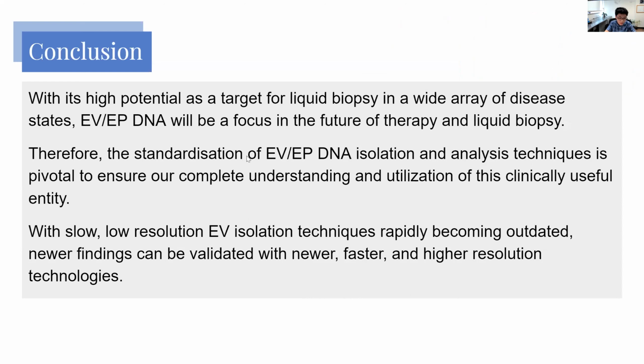With its high potential as a target for liquid biopsy in a wide array of disease states, EV/EP-DNA will be a focus in the future of therapy and liquid biopsy. Therefore, the standardization of EV/EP-DNA isolation and analysis techniques is pivotal to ensure our complete understanding and utilization of this clinically useful entity. With slow, low-resolution EV isolation techniques rapidly becoming outdated, newer findings can be validated with newer, faster, and higher resolution technologies. Thank you.